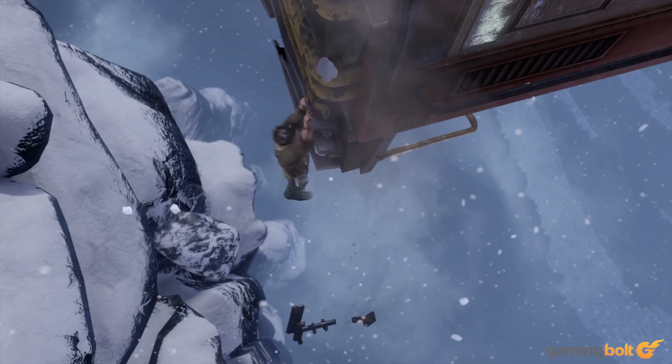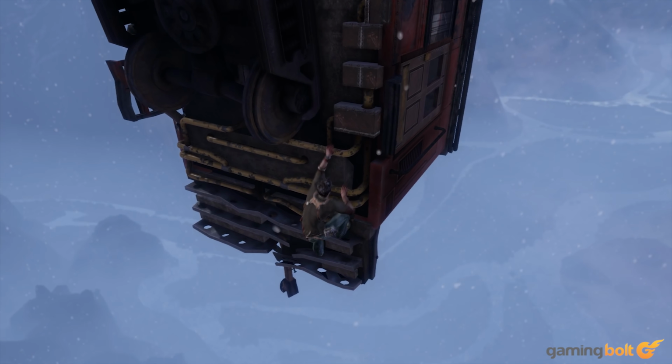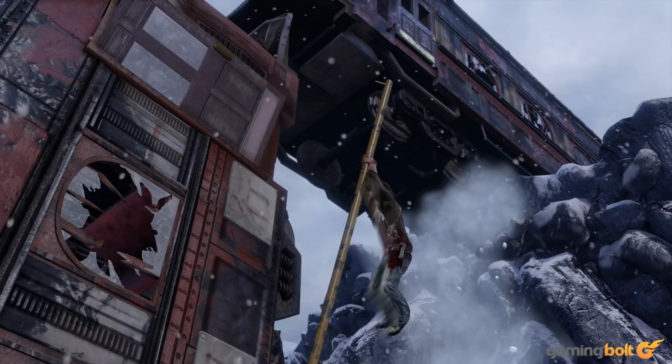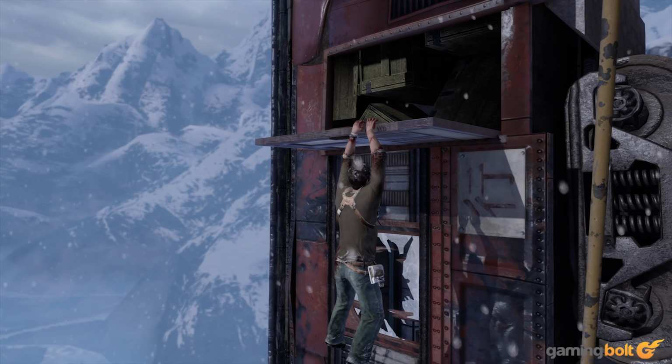Naughty Dog's mastery of the PS3 hardware is in full force here, as the environments are brimming with detail that makes the scene a treat for the eyes. It also sets the tone of the sheer scale and intensity of the set pieces players will be encountering for the rest of the adventure.